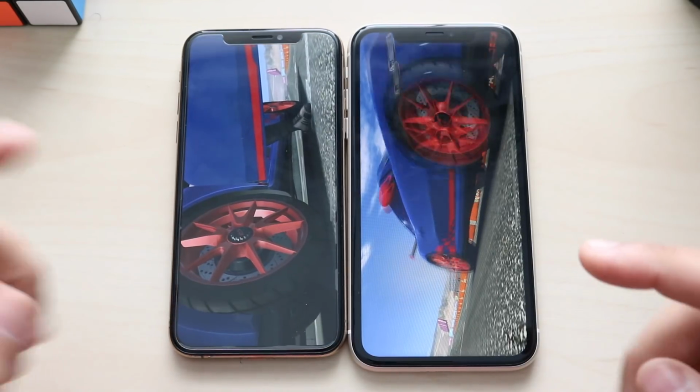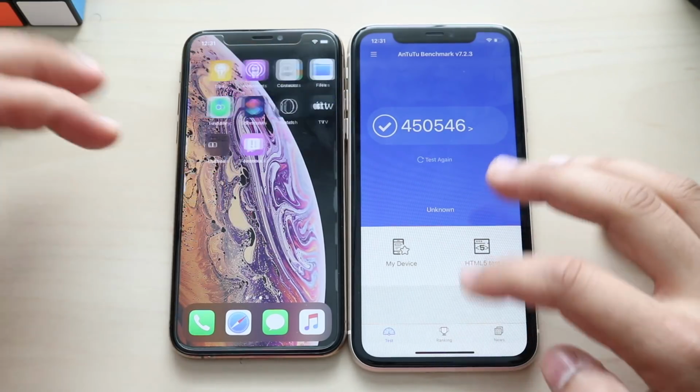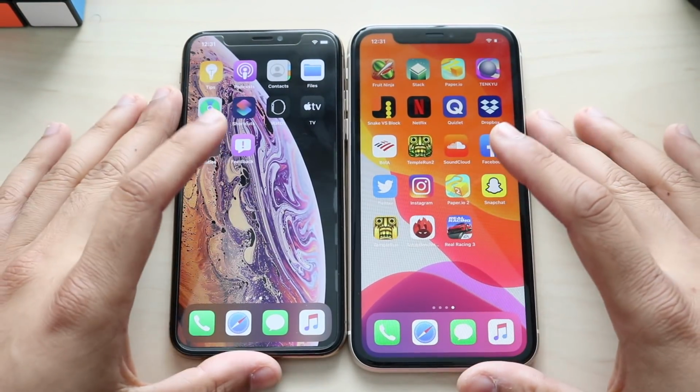And this might be the best, most obvious comparison that I've done so far. And apparently I didn't even do one on the iPhone XS, but the last time I did it, I had a score of about 250,000.